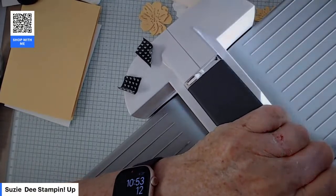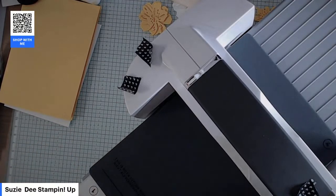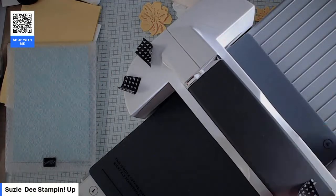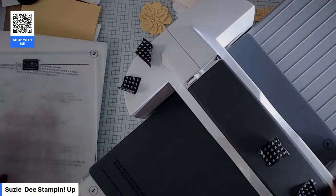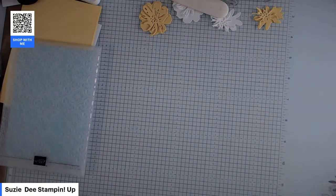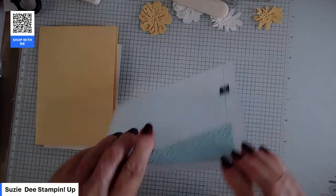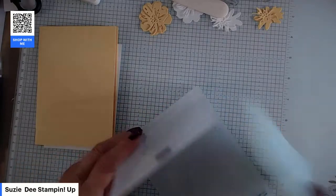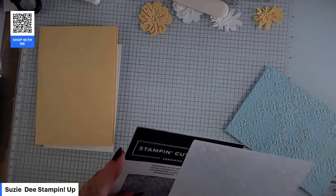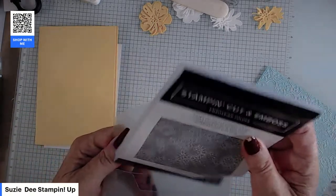And with an embossing folder, don't come back. You can come back on your dies, but not on an embossing folder. If you do, it'll end up like a duck's beak. I've been told two different things, somebody says it doesn't matter and somebody said it does, that it'll end up with an opening like that. So I'm not going to chance my embossing folder to find out if it's true or not.